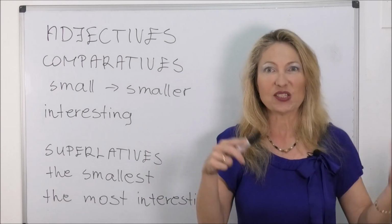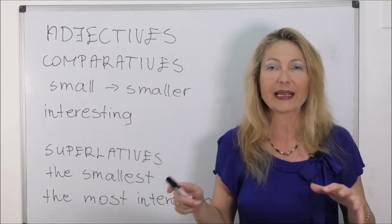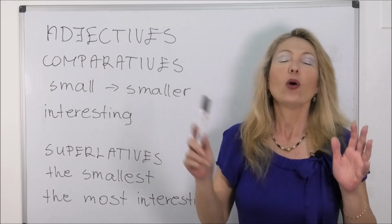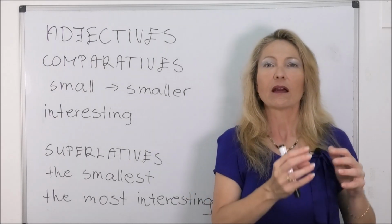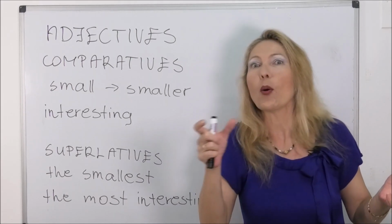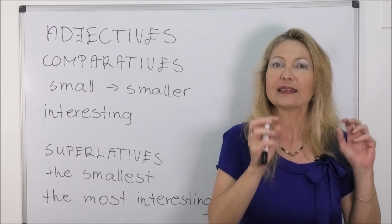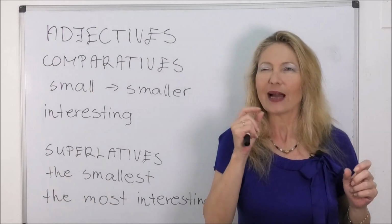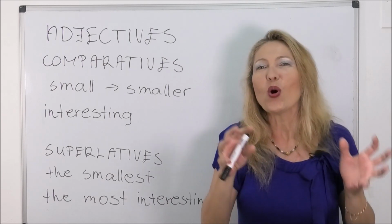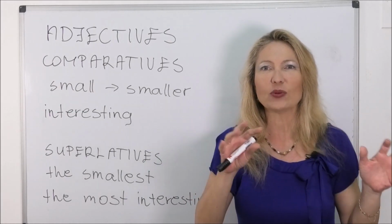So it's yellow, it's big, it's blue, it's comfortable, it's uncomfortable, it's interesting or boring. These are all adjectives. We also use them besides their basic, let's say, first version. Okay, we use them also as a comparison. I want to compare between two books. I want to say, yes, this book is more interesting than the other book I read. So I'm comparing between two things.